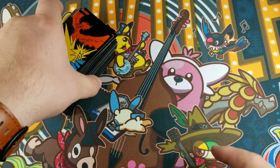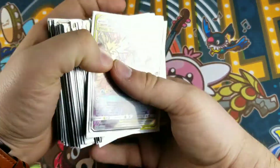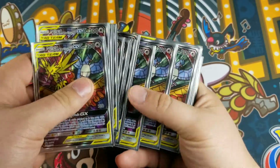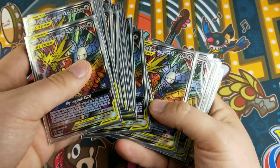Next up, this pile. Tons of birds. So if you have any interest in these, I will be going through these eventually and trying to figure out which ones I want to get graded.